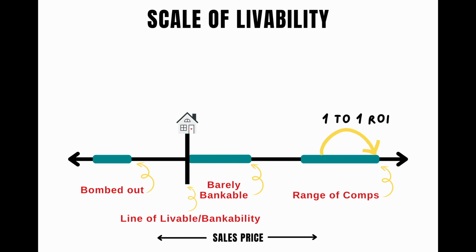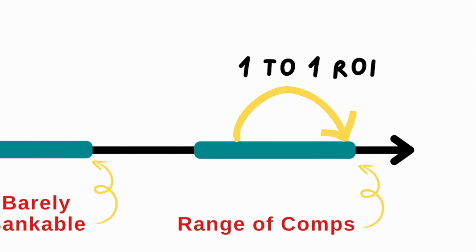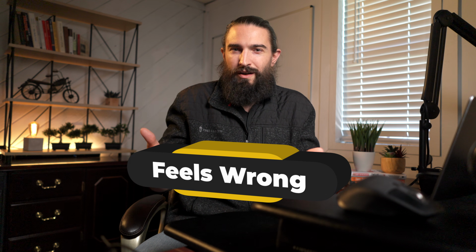Now with the big three, we're creating a filter that is going to push you forward through that range of comps. But this can also work negatively on you. You can also create a filter that just feels wrong and actually brings you down the scale of livability. See, sometimes when potential buyers walk through houses, they say things like, oh, something just feels wrong about this house. I just felt better about that house we saw on Zillow. I think it might be the one.